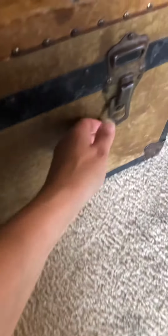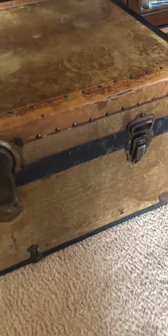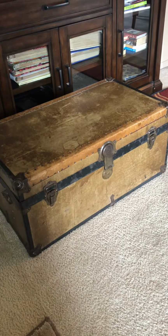I decided to just keep it and put it back together the way I found it. And it's kind of a nice, unique piece of my family's history here. So instead of finding somebody to sell the chest to, I'm just gonna keep it. So I thought that was pretty cool for any of you history buffs out there. 100-year-old history, family history right here.